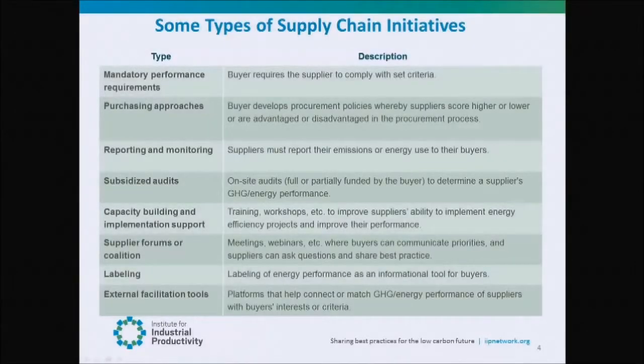I hope you can read that, but what we have done is just described here some of the different approaches lead companies, or major companies, multinationals, et cetera, use with their supply chains. For example, Philips. There are three different types of approaches that they typically use.